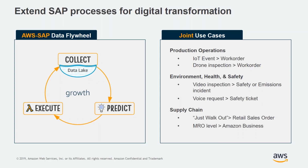flywheel. So some of the examples and use cases that we've identified with our customers include production operations. So for example, if there's an IoT event, you may want to use that data to either create a new work order in SAP or to update an existing work order. We have customers using drones for inspections. Again, that could then update the appropriate work order.